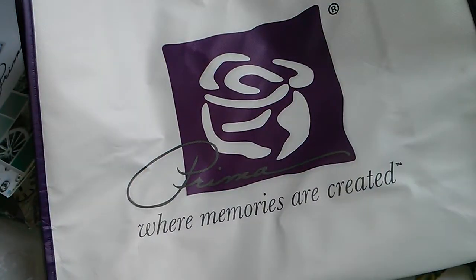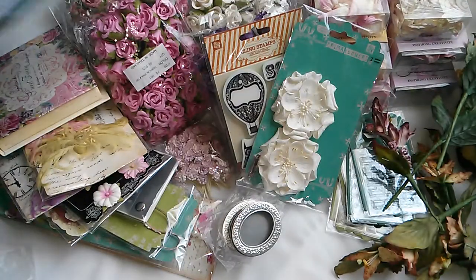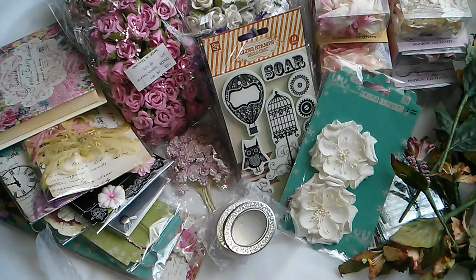So anywho, this is my, let me just show you so you can see everything. So this is my damage on the Prima warehouse sale, and I hope that many of you can go over there and pick up some Prima stuff to play with.